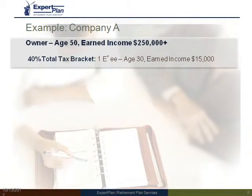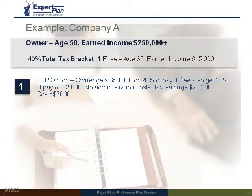So for example, we have an owner who's age 50 and earned income of over $250,000. He's in a 40% tax bracket, and he's got one employee age 30 earning $15,000. Under a SEP, the non-administrative cost option, the owner wants $50,000 or 20% of pay. With a SEP, the employee must also get 20% of pay or $3,000. There's no administrative costs. In a 40% tax bracket, this owner is saving $21,200, and it costs him $3,000 to his rank and file employee.